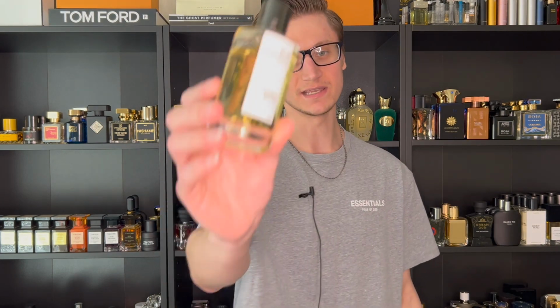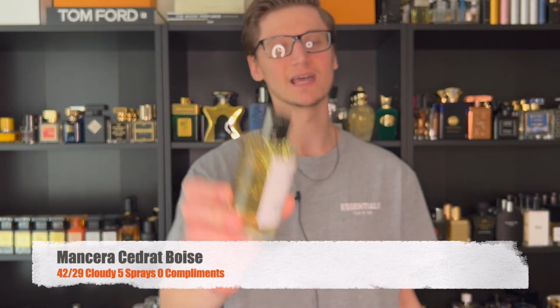All right, so on Monday, it was in the lower 40s, a cloudy day as well, and I was pretty much at work for the majority of the day. I decided to pull out a niche fragrance that was one of the first niche fragrances I ever purchased, maybe around 3 years ago. And that is Mancera's Cedrat Boisé.